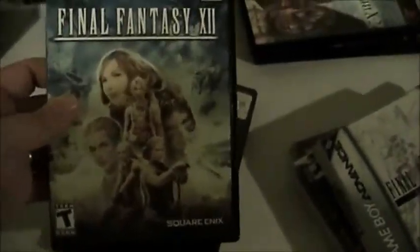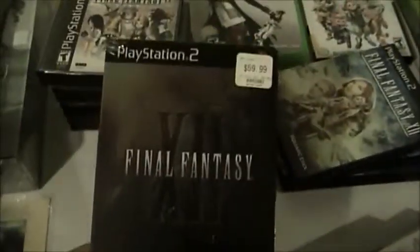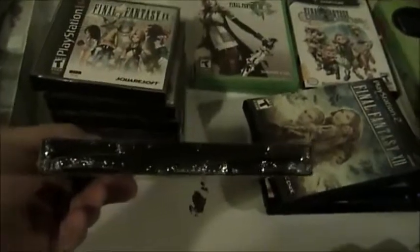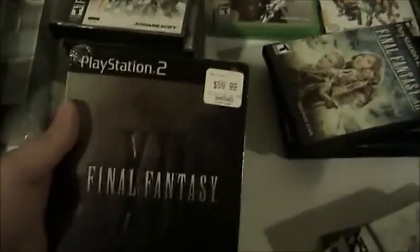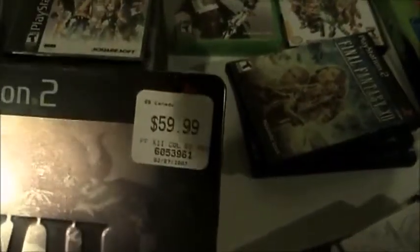But I picked this copy up to play because I have a copy of Final Fantasy 12 in the collector's edition in the metal tin. That is actually still, if you can see it here, factory sealed. I've never opened it. It stayed this way the entire time. I paid the $59.99. I had EB Canada, as you can see.